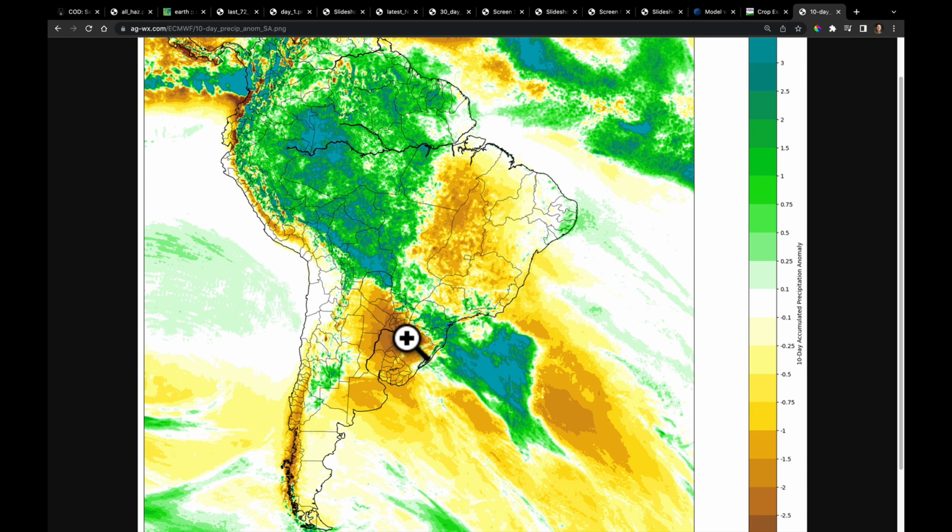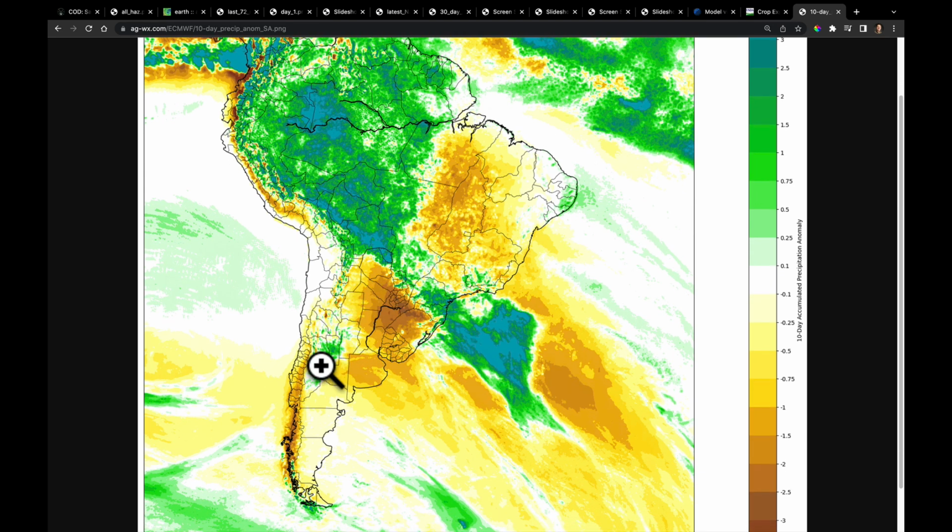But the main story for me is right down here in Argentina, Rio Grande do Sul, and Uruguay. This whole region is continuing to stay very dry, and that includes parts of southern Paraguay as well. This is going to be a major story going forward. We need to keep a very close eye on this to see if this breaks down and rain gets delivered to this area. So I'll keep watching it this week.